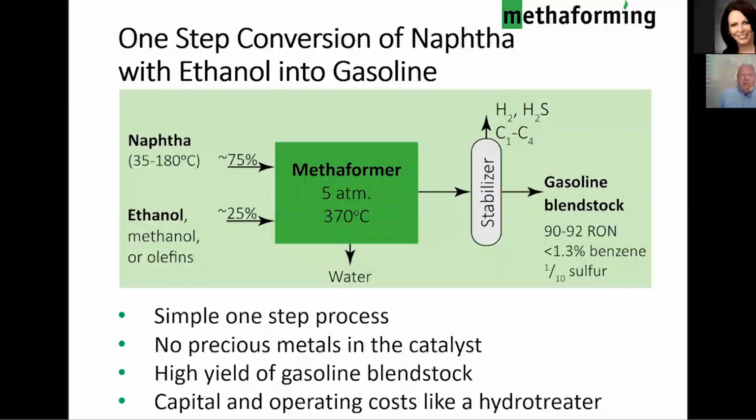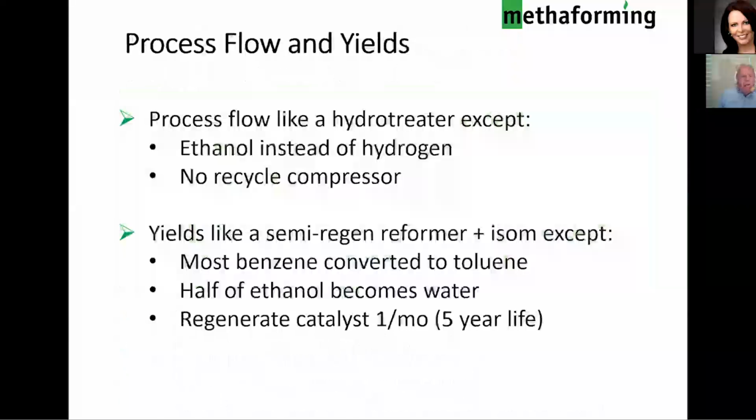It's fortunate we are based on a zeolite catalyst with rare earth elements, so the catalyst is not particularly expensive. And the capital and operating costs are pretty much close to a naphtha hydrotreater. For that matter, that's an easy way to capture just what methaforming is. The process flow is like a hydrotreater, except the ethanol replaces the hydrogen, and you don't need a recycle compressor.